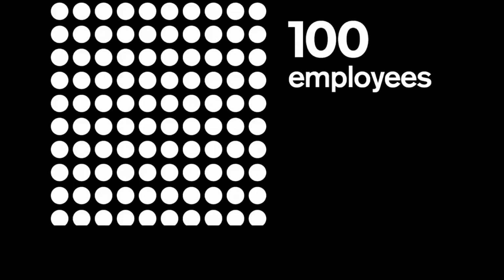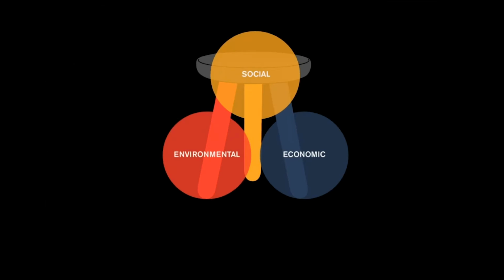We have over 100 employees, and we're proud to say that over 50% of our employees are women. And a bit about our purpose and what drives us. On this slide, you can see an image of a three-legged stool. This is traditionally what was thought of in terms of sustainability, that there are really three equal parts: one being social, one being environmental, and one being economic.